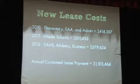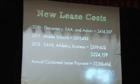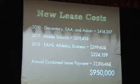So here's the three leases again, and you can see that high school lease. We're just going to cross that right out because the real cost now goes from $379,000 to $224,000 because we're using revenue. And annual combined lease payment is going from $1.1 million to $950,000. So we're bringing that lease cost down. More equipment, less cost.